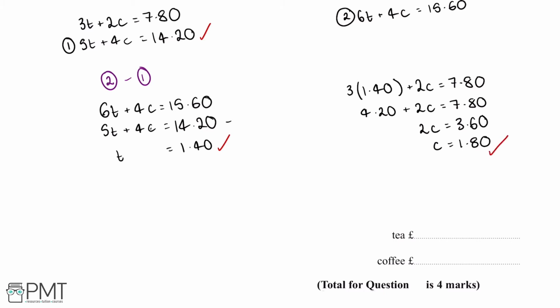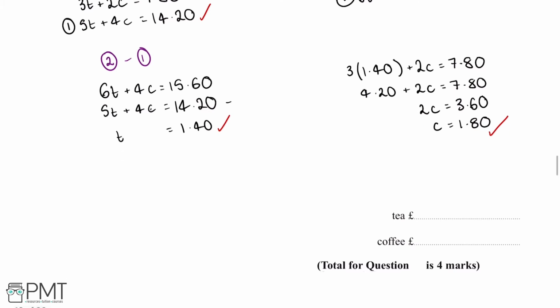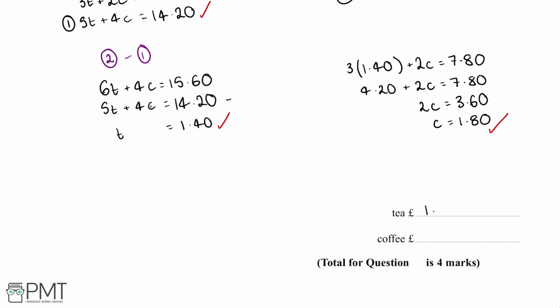So you get your third mark for substituting the price of the tea back into one of these original equations. And for the final mark, we need to write the answers into the answer box. So 1 tea is equal to £1.40 and 1 coffee is equal to £1.80.